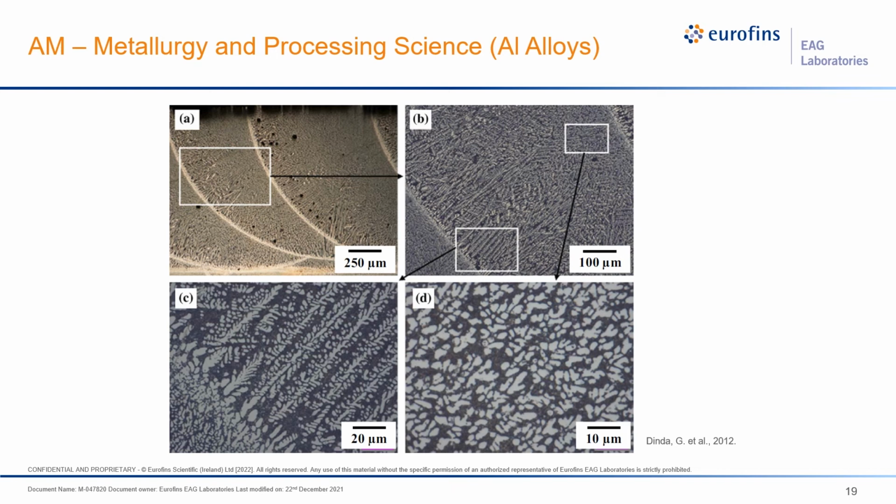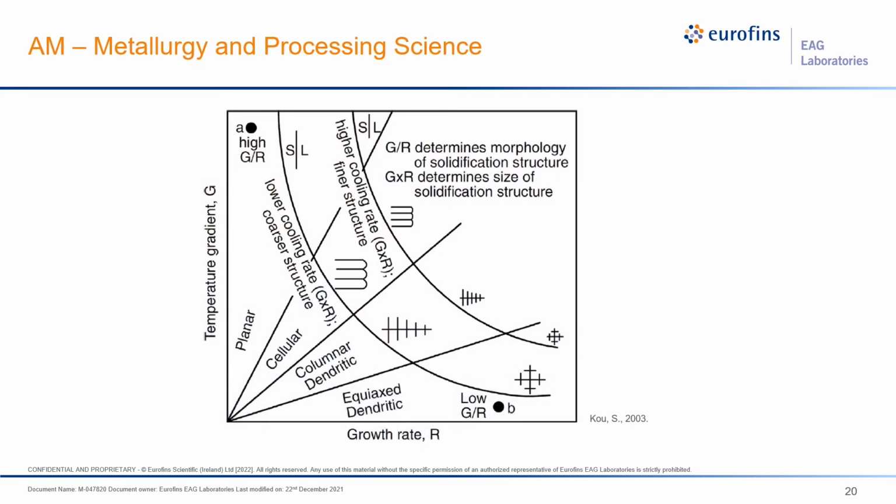So now let us take a quick detour into some theory on what dictates morphology and size of the solidification structure. In this graph, on the x-axis is growth rate, denoted by R, and on the y-axis we have temperature gradient, G. So G over R determines the morphology of the solidification structure. When G is high and R is low, the ratio is high, and we have planar. And as it becomes smaller, it goes from planar to cellular to columnar dendritic to equiaxed dendritic.